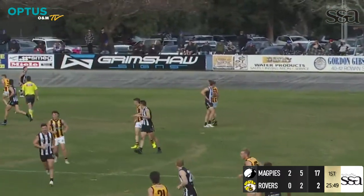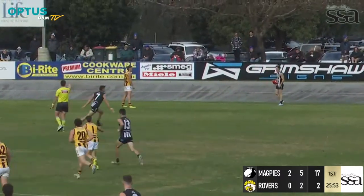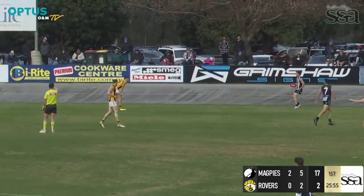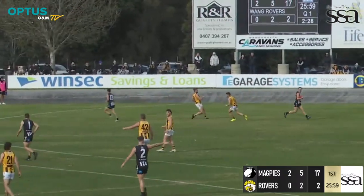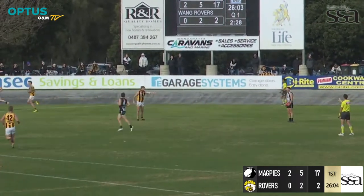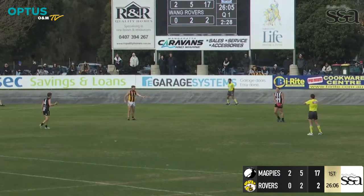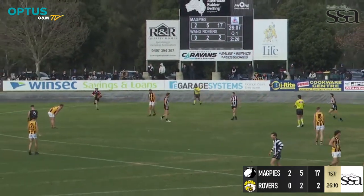He takes a free kick off half back, and he finds a teammate in Saunders at half back as well. 17-2, Wangaratta lead. 26 minutes gone for A grade oils and batteries. That's on the Macca's time clock. It was a Mawson's concrete play from Tyler Norton. Great tackle. Late stage of the opening quarter. In fact, opening quarter done and dusted. The siren blows here at the Norman's Oval.